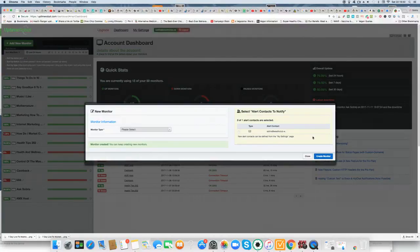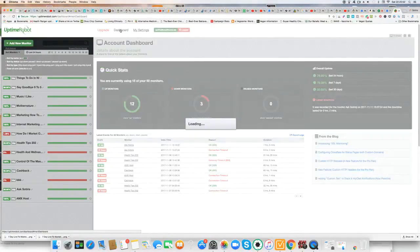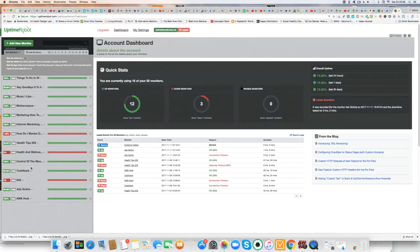Okay, and then once you do that, you will see your new website inside your back office. So you'll be able to go to your dashboard and see what's actually happening. Now, I'm just looking here at my settings. Yeah, so you can see here it started. That's a new one started. It says amazing videos. So it will basically start checking it every 30 minutes, and as soon as it goes down, I will get a notification saying that it's down, and then I can fix it.